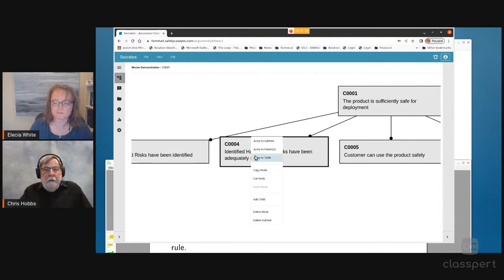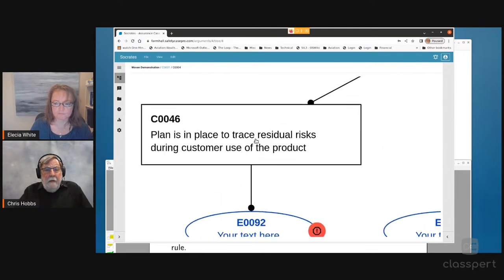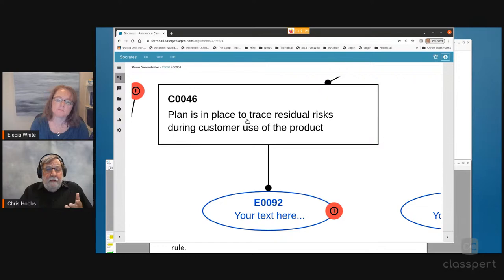Only then do we go and look for evidence. So here, for example, we come through, the residual risks are acceptable. There is a subclaim of that, that there is a plan in place to trace the residual risks during customer use of the product. So if the customer uses our product in an environment we did not expect and there are new risks, then we have a plan in place to trace those. So now please, show me your evidence that that is true. So first of all, we put together the argument, we agree the argument structure, and only then do we go to look for the evidence.